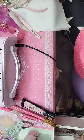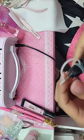And then we're going to seal with a little bit of liquid gum. I actually need a new one because this one's kind of empty.